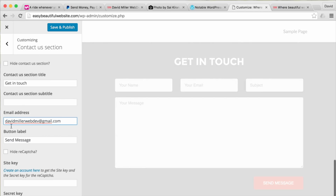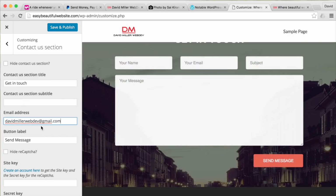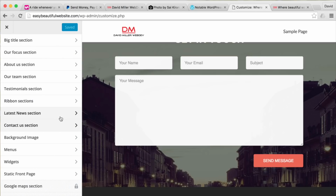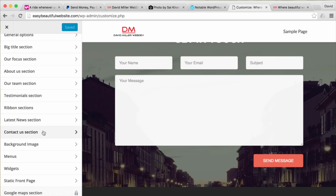So I'll go ahead and put in my email address. And then the send message is this button right here, and you can just have it say send, or send message, whatever. Okay, and then again save, and then we'll go back, and that's the contact us section.